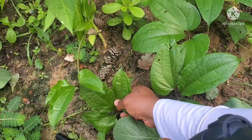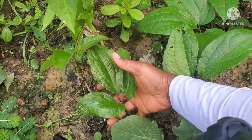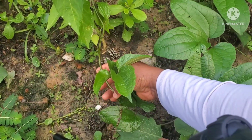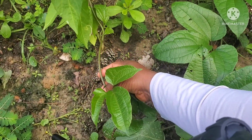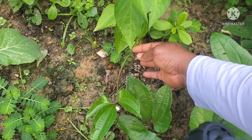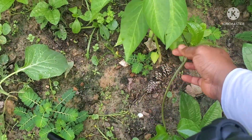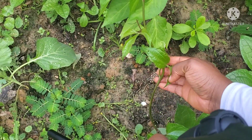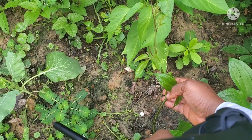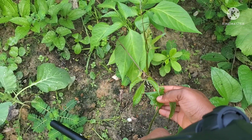I was actually very scared. I didn't know if our weather was going to tolerate it, but thankfully it's doing very well. And it climbs, it sprawls, it's like a vine. It climbs everywhere, like it's climbing on the peppers, the okra, but I'm going to put some sticks to help it climb, and that way it's going to produce more vegetables for me.